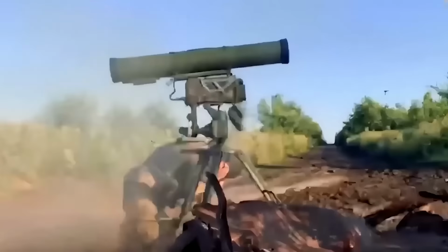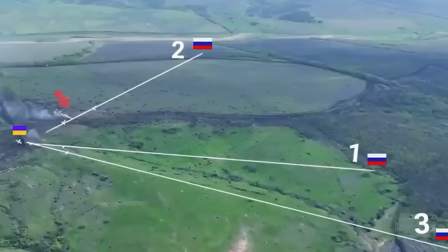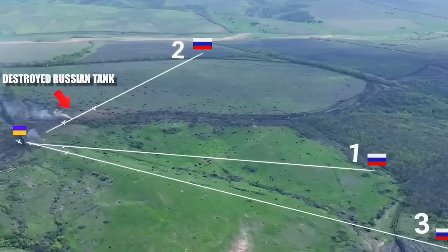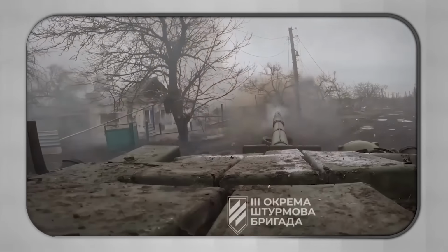The first time Russian crews realized something was wrong was when vehicles started exploding at distances no one believed possible. Ukrainian tankers from the 82nd Air Assault Brigade recorded a confirmed kill at 5.3 kilometers, a distance at which most tanks can barely identify a target, let alone destroy one with a single precise shot.